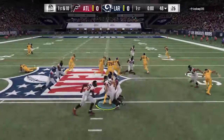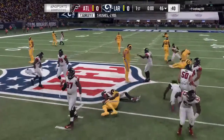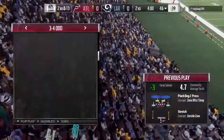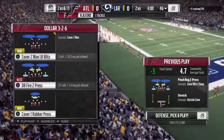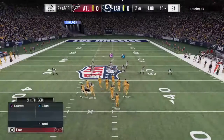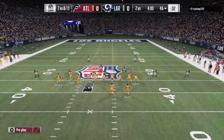They'll try and start the drive with Gurley. And this one goes nowhere. Losing yardage on the play back at the 46. Defense in a good spot. Let's see how the offense responds with a 2nd and 13 now.